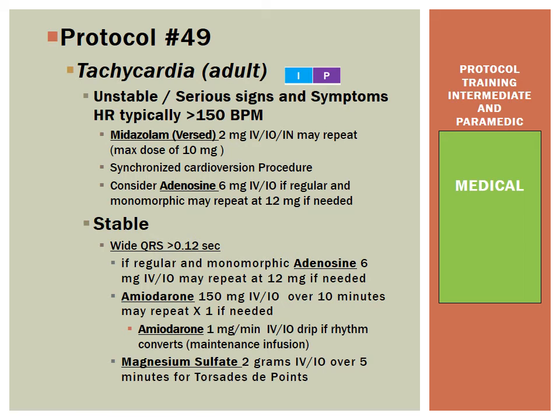If the patient is unstable, has serious signs and symptoms, and the heart rate is typically greater than 150 beats per minute, we will be administering Versed to sedate the patient, 2 milligrams IV, IO, IN, and you can repeat to a max dose of 10 milligrams. And we will synchronize cardiovert our patient. Also need to consider adenosine, 6 milligrams IV, IO, if regular and monomorphic. And you can repeat that at 12 milligrams if needed.